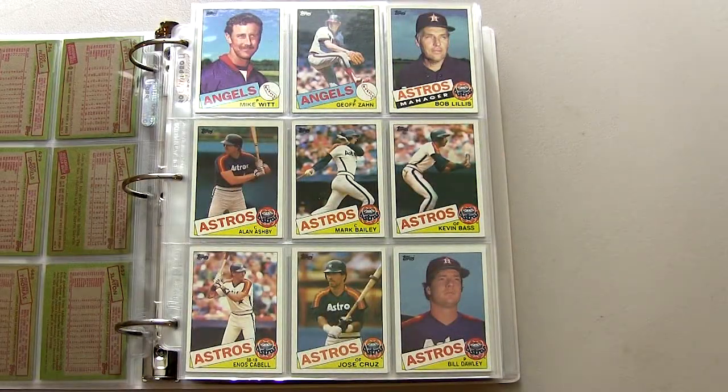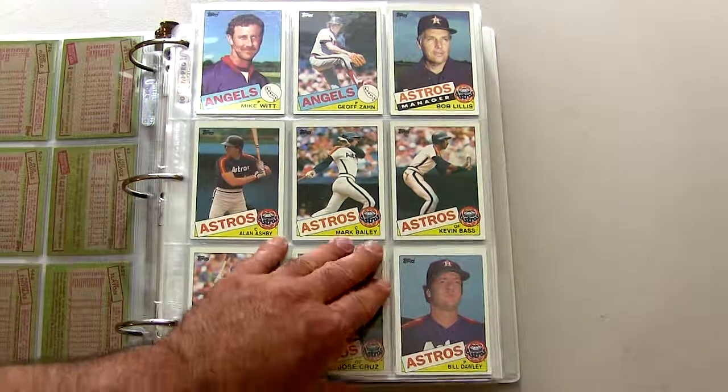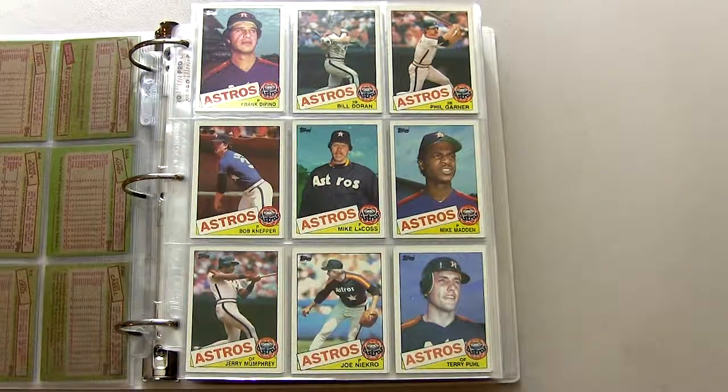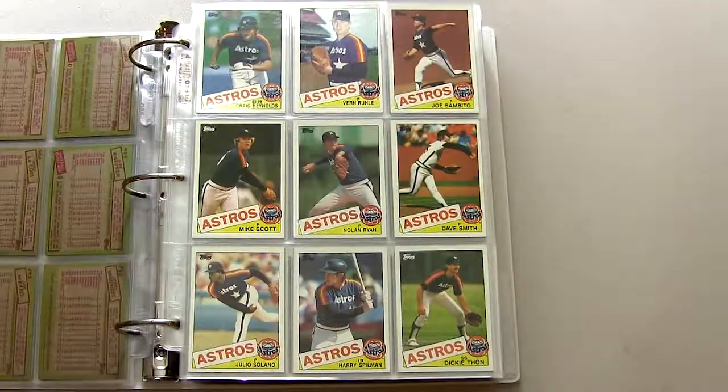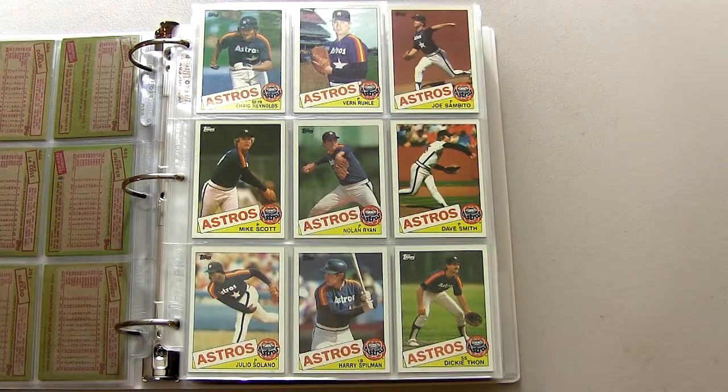Wasn't ever really much of a fan of the print quality of this set. It was just kind of a little off compared to previous years. The photography wasn't that sharp. It was a different card stock they used. You see Nolan Ryan there in the middle.